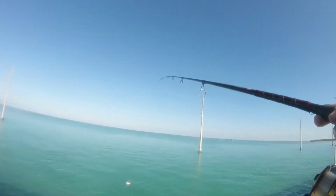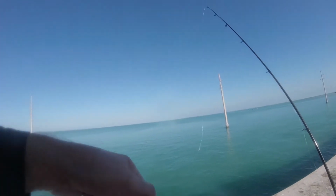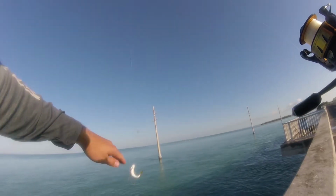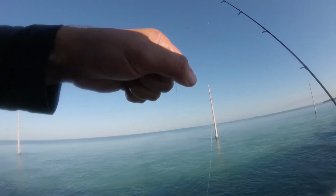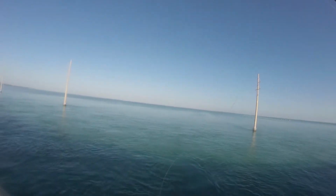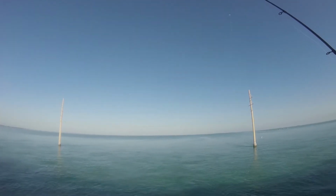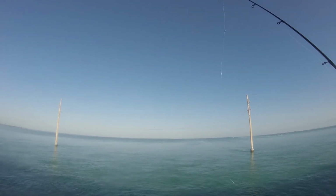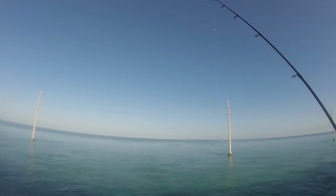Oh, yellowtails are still down there. This one gut hooked it. Stopped getting bites, so I put on a little bit of fluorocarbon leader. And it's still baby yellowtails, but, you know, we're really just waiting on this low tide. So, these yellowtails are hopefully just going to keep me occupied, and then the yellow jacks are going to show up.